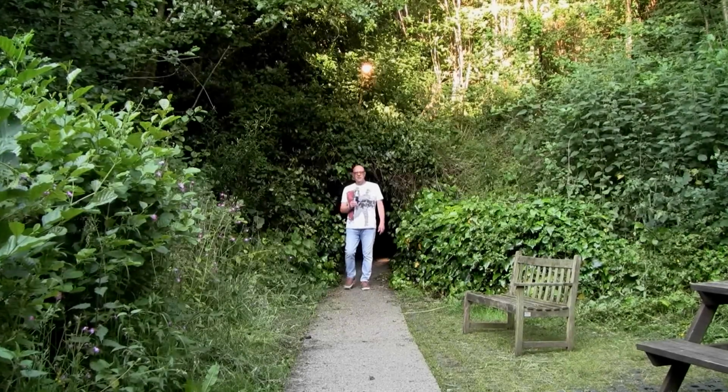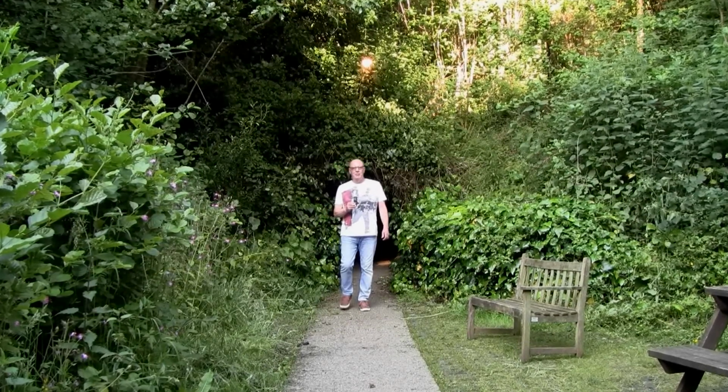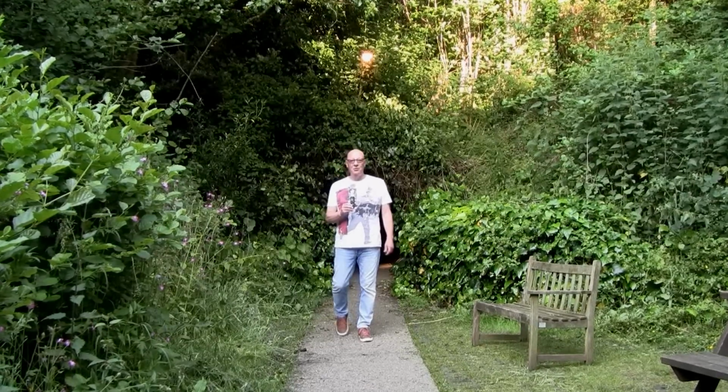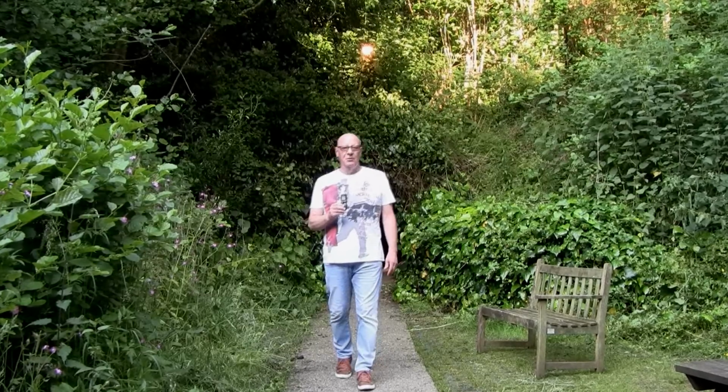It's been many years since we visited this location behind me, and the paranormal reports continue. From shadow figures, banging of doors, footsteps. Ladies and gentlemen, we have returned 125 feet underground. Welcome to Kelvedon Hatch secret nuclear bunker.